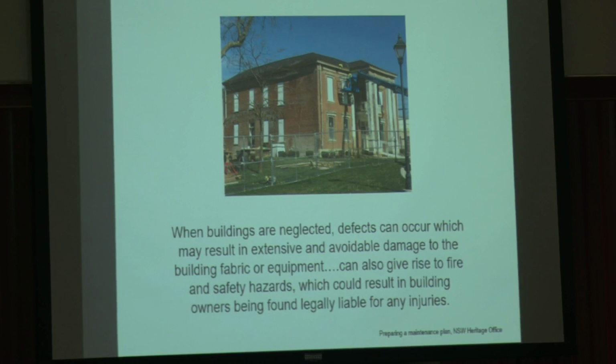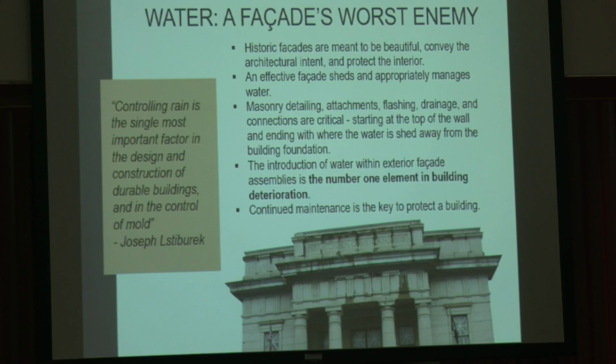This is a project that Corey and I are working on right now. And we all know water is a building's worst enemy, right? So if we can keep the water out, we tend to stop or mitigate a lot of those deterioration issues. And water can come in through a little tiny crack. It doesn't have to be big. It can be in areas that you can't see where flashing has failed, where mortar has failed, where a pinprick in a roof, all of those little things.